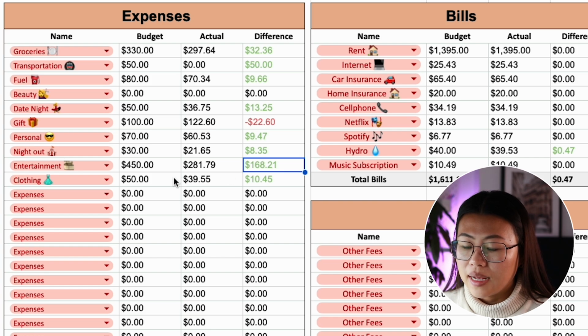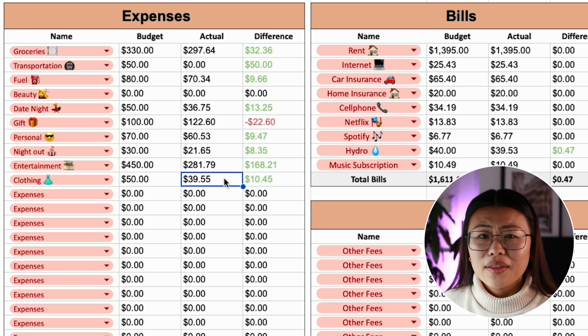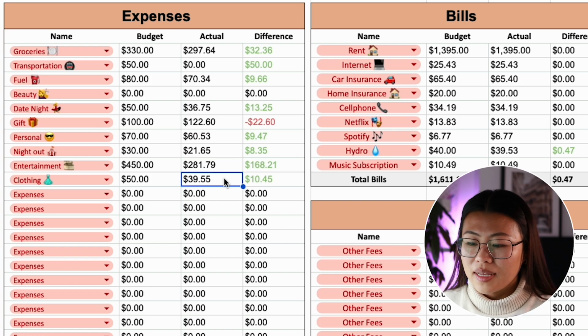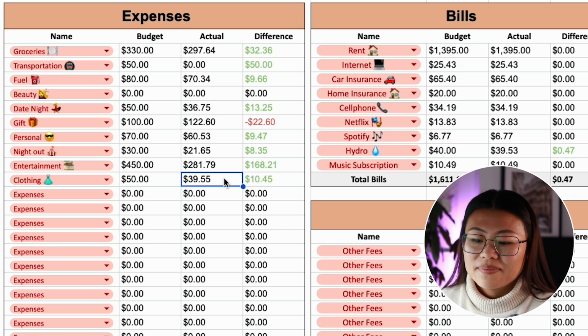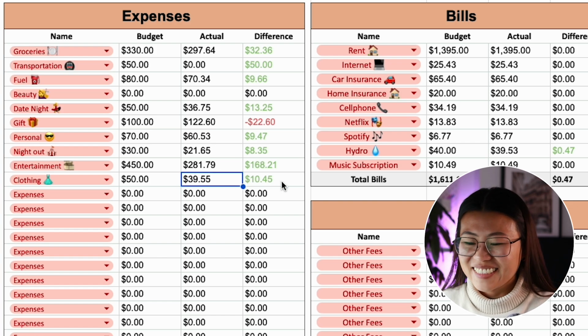And for clothing, I had $50 budgeted, and I spent $39.55 on a Halloween costume. Even though the party is not happening anymore, I'm keeping the costume for next year. Well, it was a fun purchase and I looked good in it.